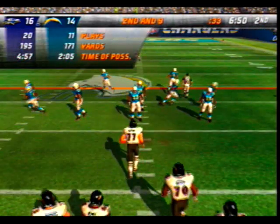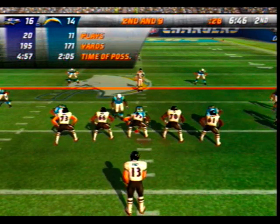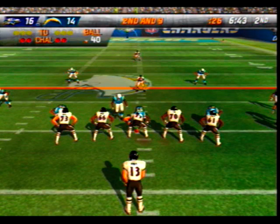Ball on their own 40. Ball on the 40-yard line. Let's turn it up, D. Let's go now. Out of the gun.